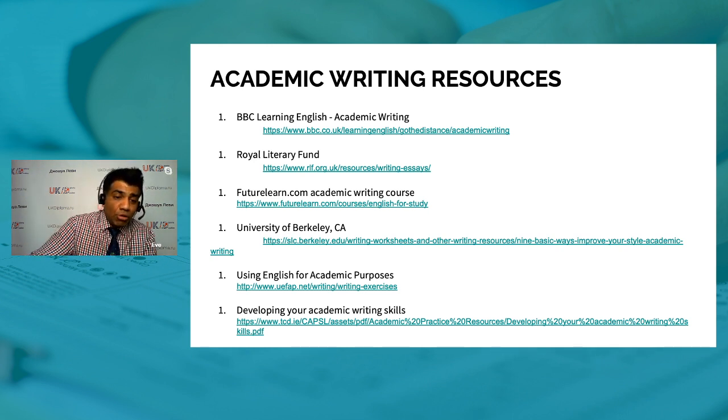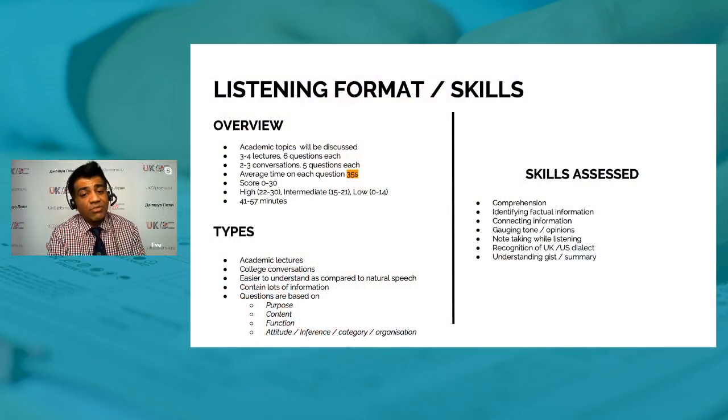Let's go to the listening section, which is on slide number 24. Here again, academic topics will be discussed, nothing on an everyday basis. There are 3 to 4 lectures with 6 questions each, and 2 to 3 discussions with 5 questions each. The average time for each question is 35 seconds. The score is 0 to 30.